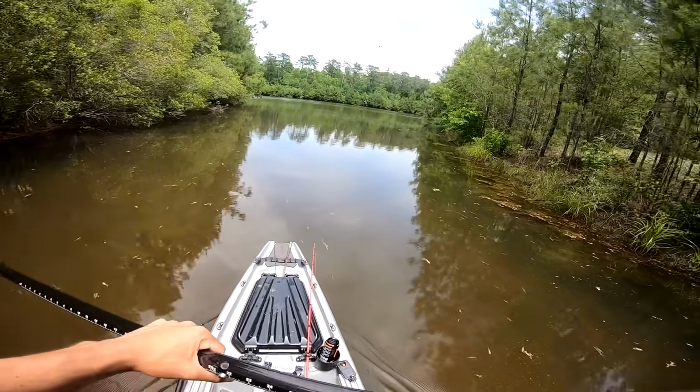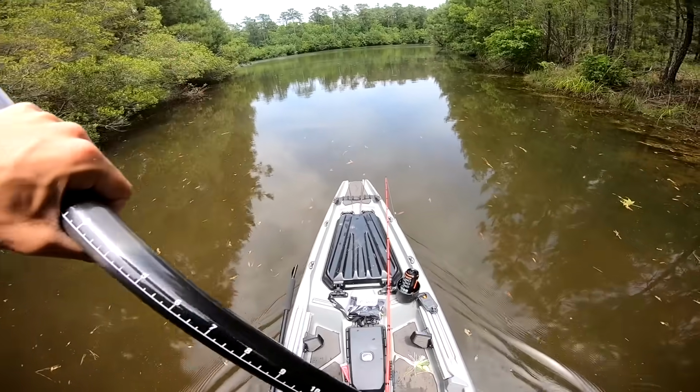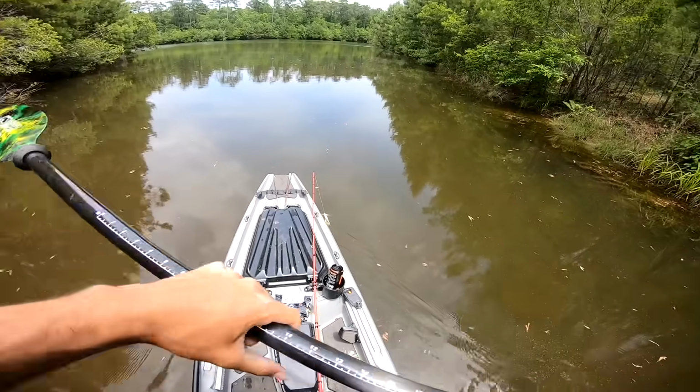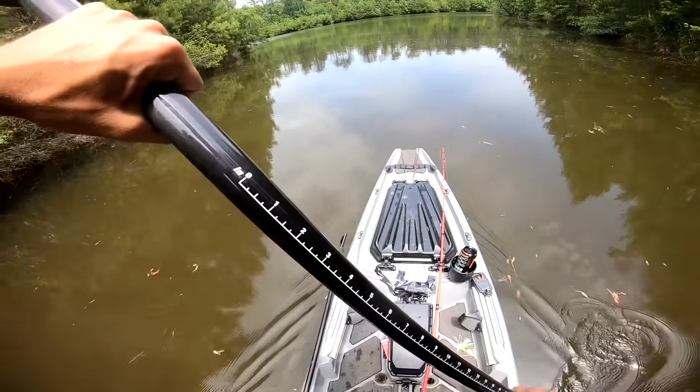Well, here we are. We just made it. This big open body of water over here, the water clarity is totally different. It's still a little murky right here, but once we get out, I can already tell just by looking at it from afar, the water clarity is just totally different.